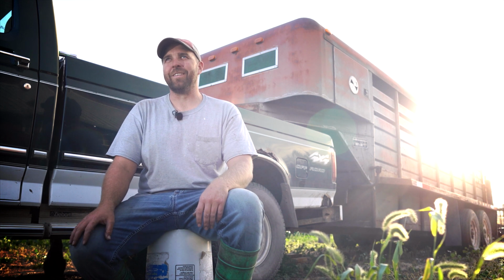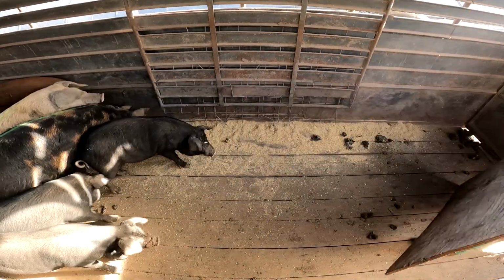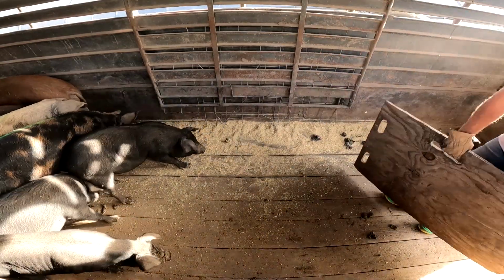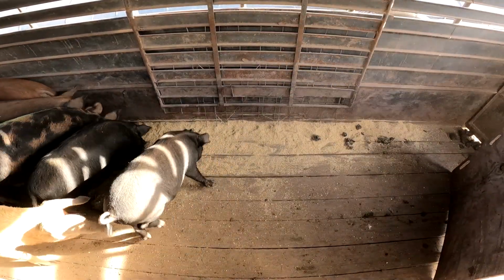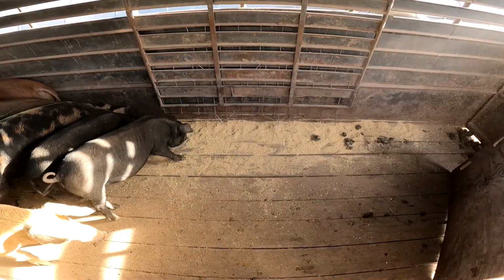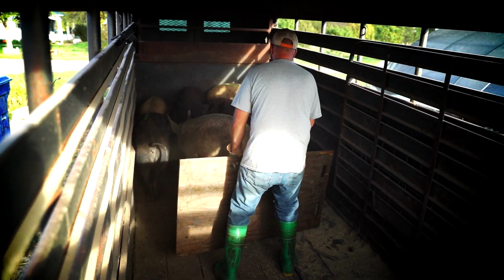For tips on how to sort in a confined space with pigs like that, you just get a sorting board. It's nothing special, just a sheet of fairly thick plywood. That board's pretty heavy, and I cut some hand holes in it so you can change how you're holding the board if the need arises. But that board is your best friend when you're sorting pigs.